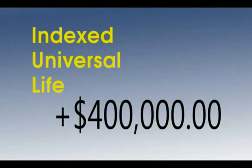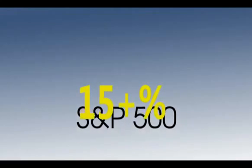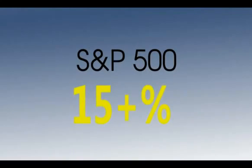The only way a qualified plan could possibly do better is if the S&P were to go up unfettered by over 15% per year for 5 or 10 consecutive years with 0 negative years. Do you really think that's going to happen? And even in the 1 in a million chance that it did, get ready to pay the tax man when you retire.